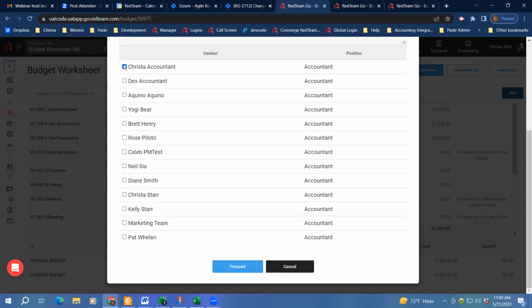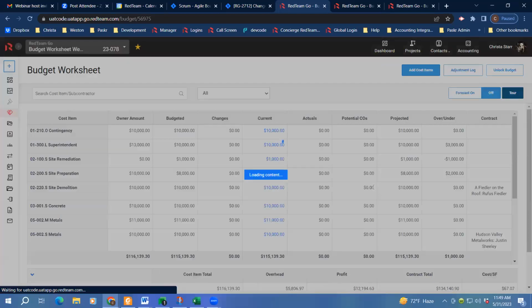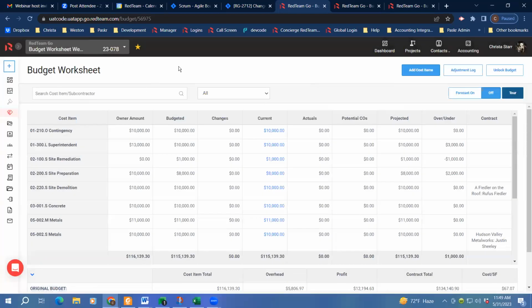Same thing with this one. If you didn't want to send it for whatever reason, it's a test project, you can uncheck and then just click proceed, and it will bypass it without sending anything. All right. So now we are in the locked state.